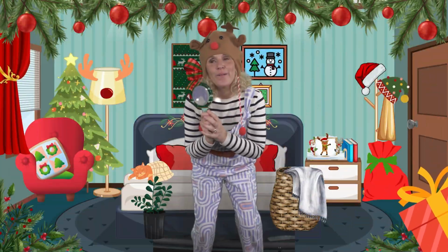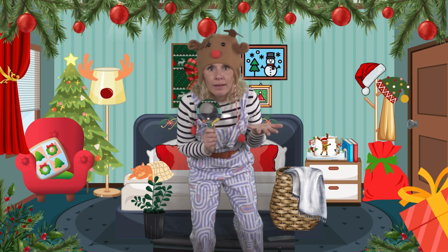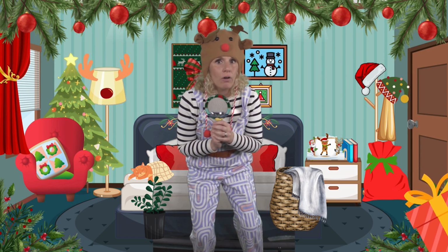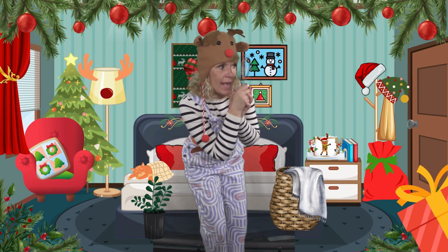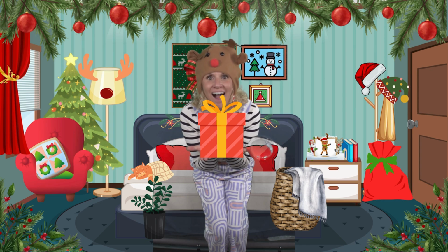Hooray! Oh, look. We're in Santa's bedroom. Can you see a present anywhere? You can? Over there? A present over there? Okay, I'll go and have a look. Oh, yes. There is. It's the third present. Great finding. Let's go and find the other 2. Hooray!